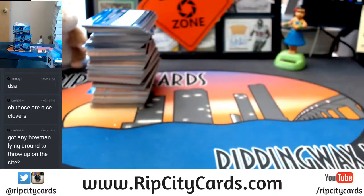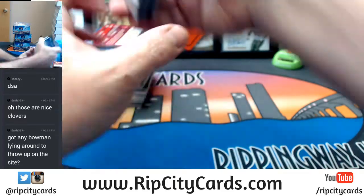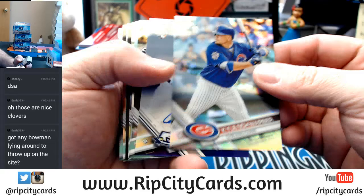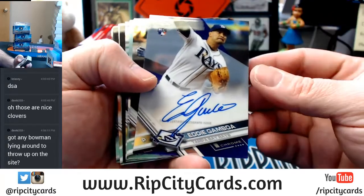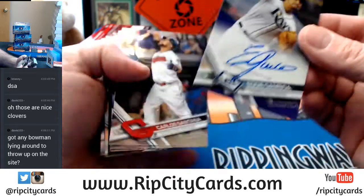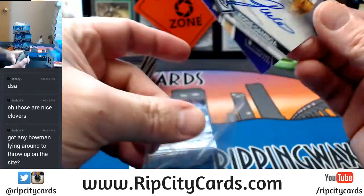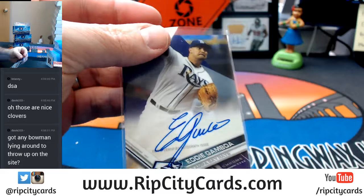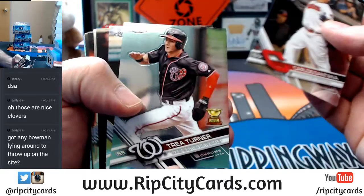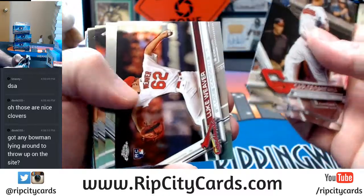Just a little bit. And let's see what we got. Kyle Schwarber refractor. And starting out, first autograph is purple variety for the Rays, Eddie Gamboa. Let's see over under on how many names I shall butcher today. We will just go through the rest of these.